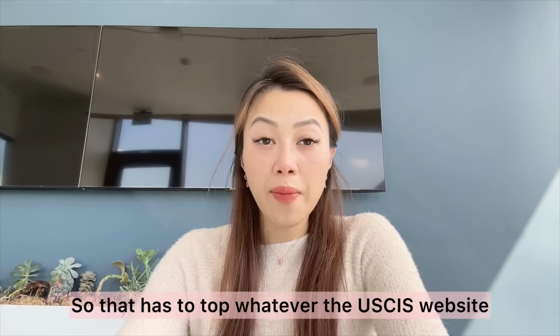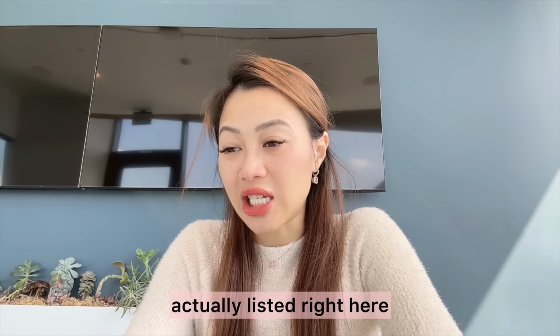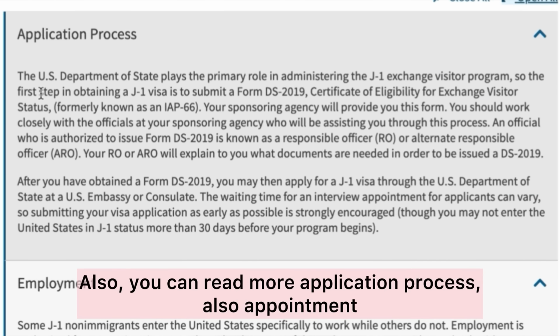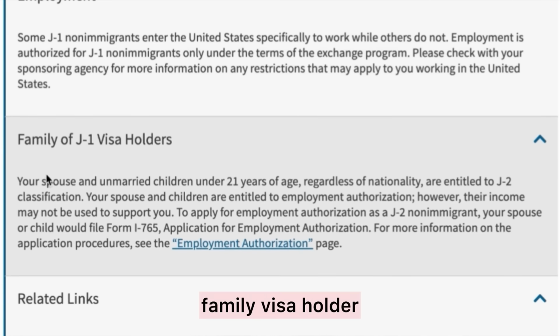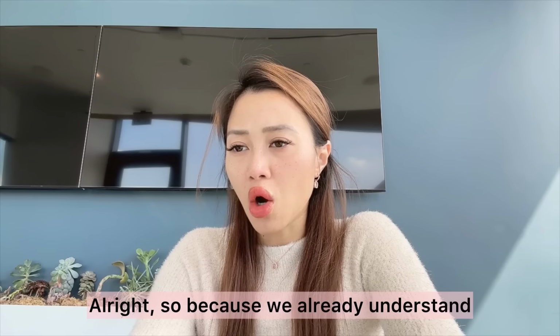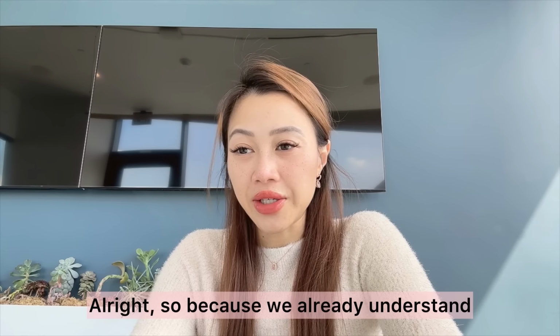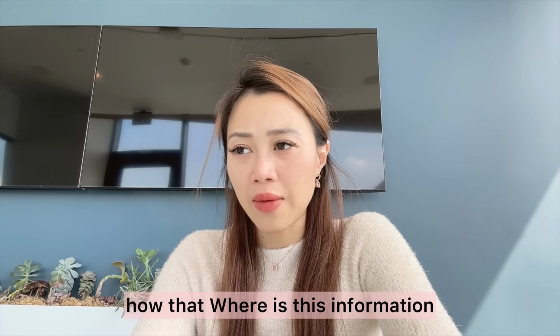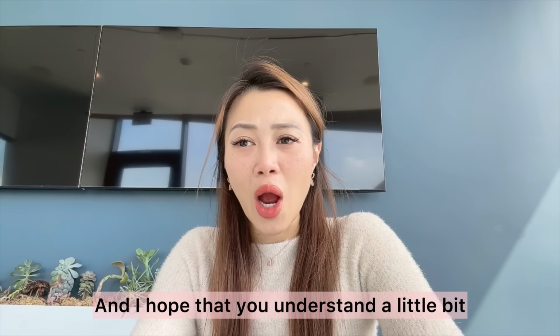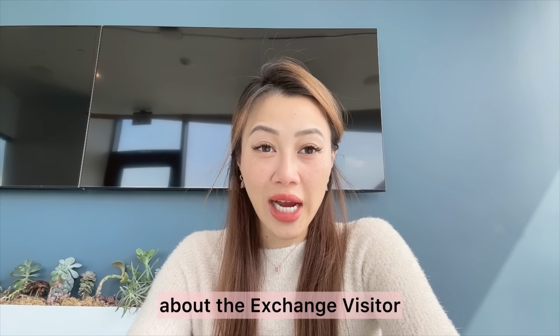So that is the top, whatever the USCIS website actually listed right here. Also, you can read more about the application process, also employment, family, visa holder, and whatever is related in here. All right. So because we already understand where this information is, is this the J1 eligible for you to come here? And I hope that you understand a little bit about the exchange visitor.